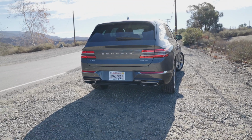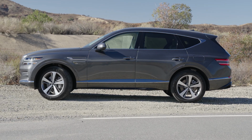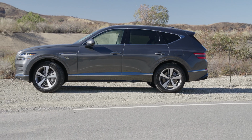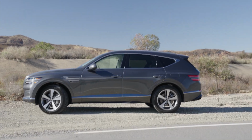Then there's the 2.5T. That one was $59,000. Then there's the 2.5T all-wheel drive Prestige, which is $63,400. All-wheel drive, 22-inch wheels, electronic adjustable suspension with road preview, a head-up display, massaging front seats, and a bunch of the other stuff found in the Prestige trim.